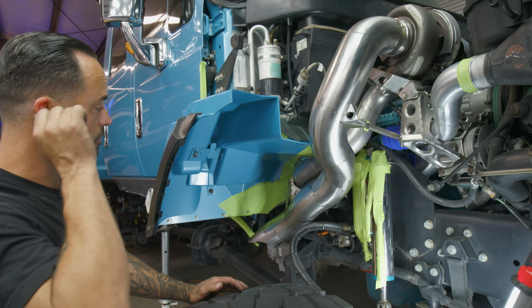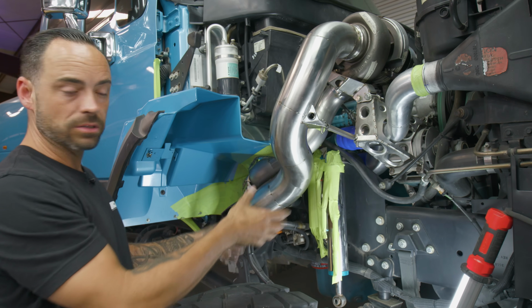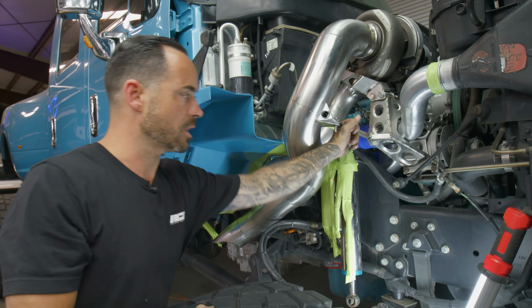uber impressive. But that being said, there's a lot of support in this, so this thing can't move around and cause cracking or fatigue on any of the structures, and that's why there's tie-ins and your rod ends and stuff.